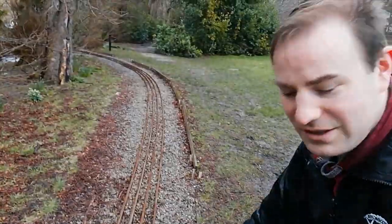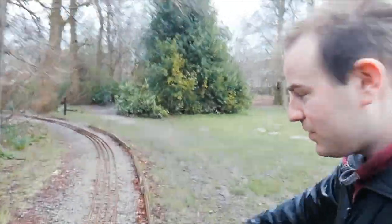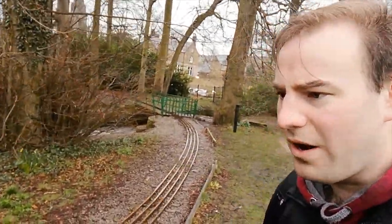This is called a gauntlet. This is where two tracks effectively run inside one another. So if we look here, you can see the two tracks join, and then they become one. So obviously you can only have a train going in one direction. It's a way of not having to have a moving point, but it's quite a rare thing. The only other places I can think of that have them are the narrow gauge railway at Legoland, Croydon Tramlink, and Beaconscot Light Railway, which we've been to before.